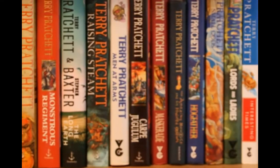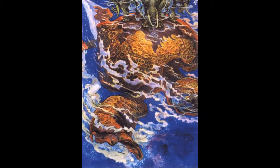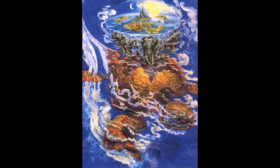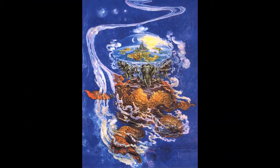The Discworld series is vast, spanning 41 novels all set in the Discworld, a planet-sized flat disc carried through space on the backs of 4 gargantuan elephants, who themselves stand on the shell of the great Atuin, a gigantic turtle.